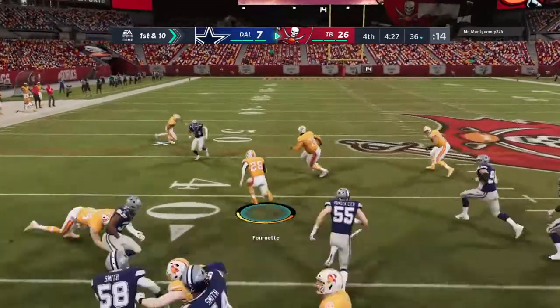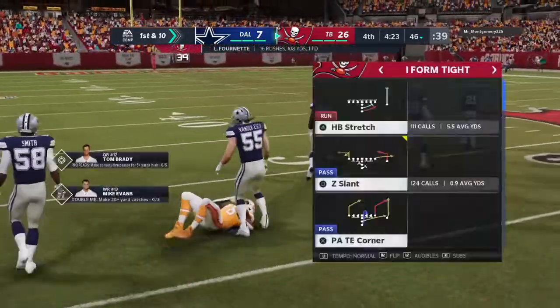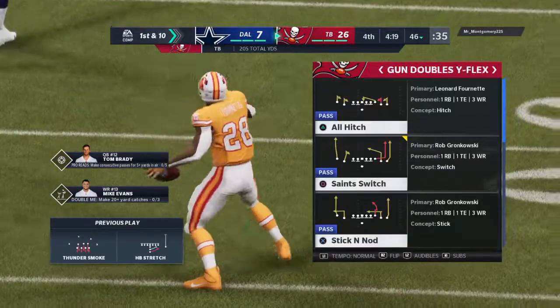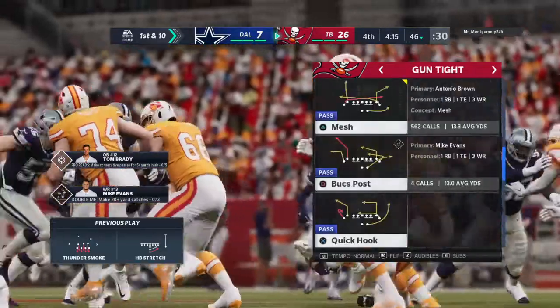This is Fournette. And able to get this one across the 45 before he's brought down. 10 yards there and a Buccaneer 1st down. No doubt those are the types of carries they're looking for here, Charles. The lead in the 4th quarter.